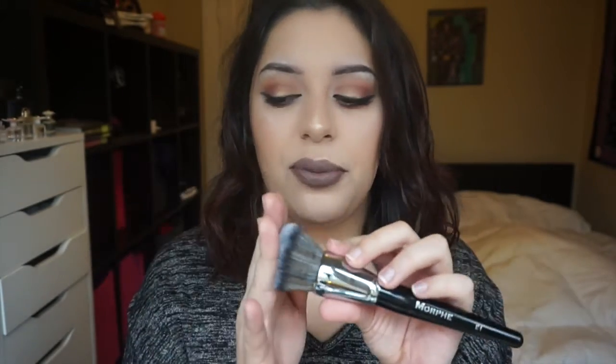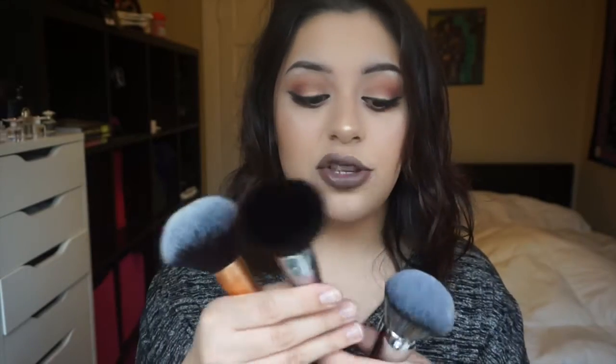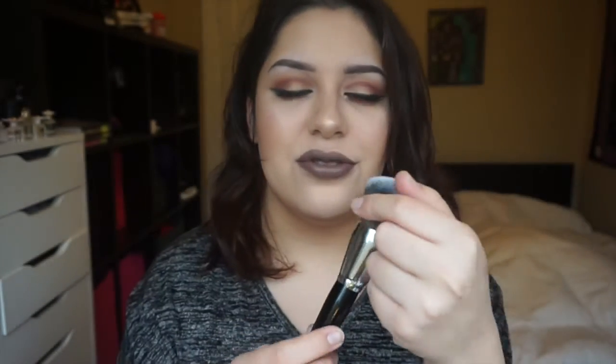I really want a really nice dense powder brush. I have fluffier ones from Sedona Lace and Real Techniques, but I don't really have anything that's super dense to really buff in powder. So this is the first one. It's the Morphe E1. Like I said, it is huge. It feels so soft, and it's just beautifully made. It's very sturdy, and I like that.